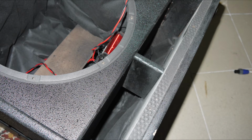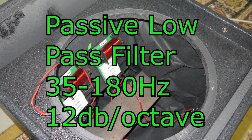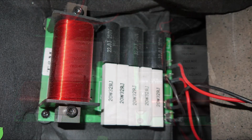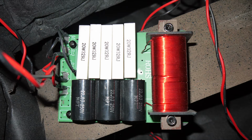Inside the cabinet, you see the bass reflex construction, because this is a direct radiating subwoofer, and that helps for having very low frequencies from the loudspeaker. We have 2 passive crossover filters, one filter for each coil of the loudspeaker. A couple of resistors and a few capacitors over there, and also a strong coil, a strong magnetic choke.